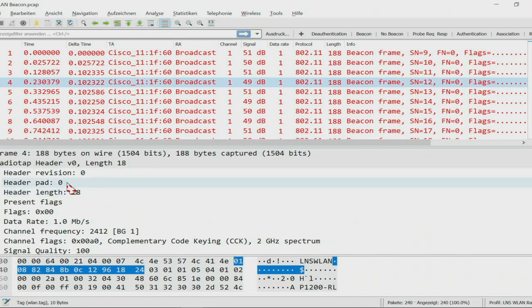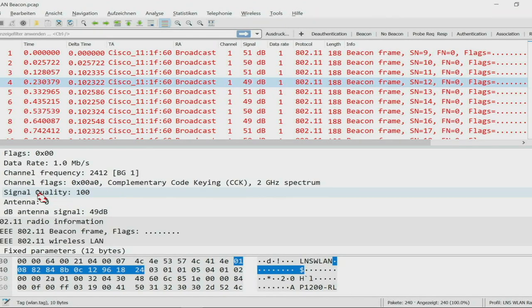So the noise is the disturbance signals which you always have present. Remember when I showed you the MetaGeek, you see around minus 90, minus 100 dBm, you always see a lot of signals from different sources, so this is the noise level.